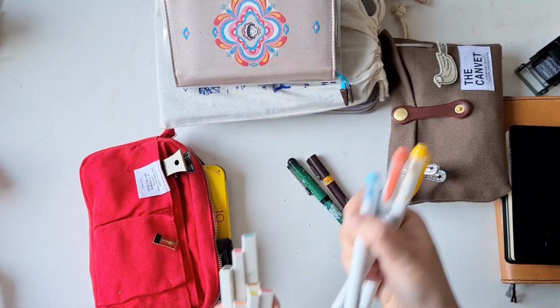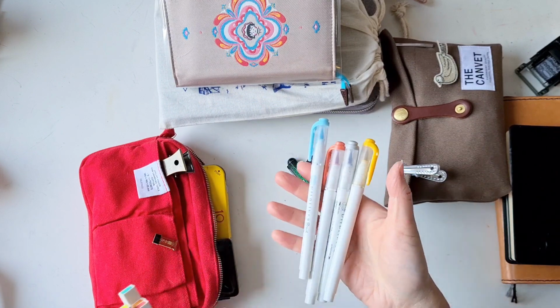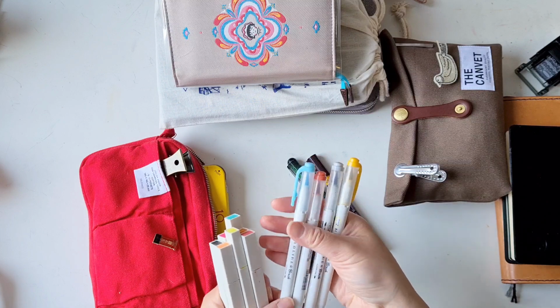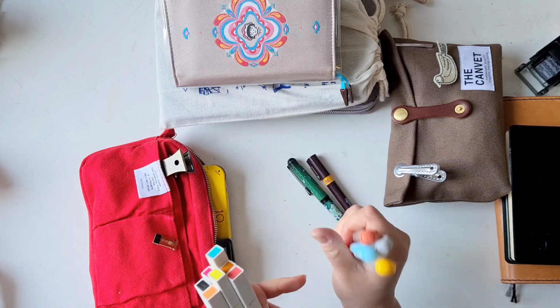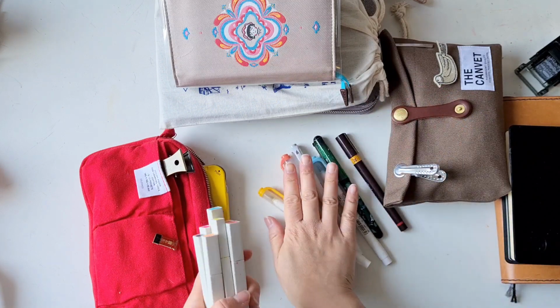Also brush pens, a selection of brush pens. I use the Mildliner brush pens just for quick drawings and stuff like that, or just lettering. I use these four colors a lot, so they are staples in my art pack.